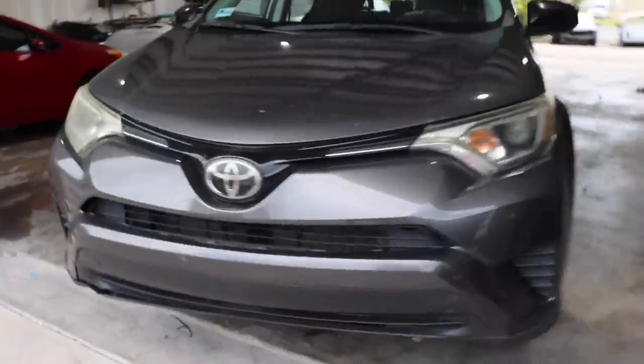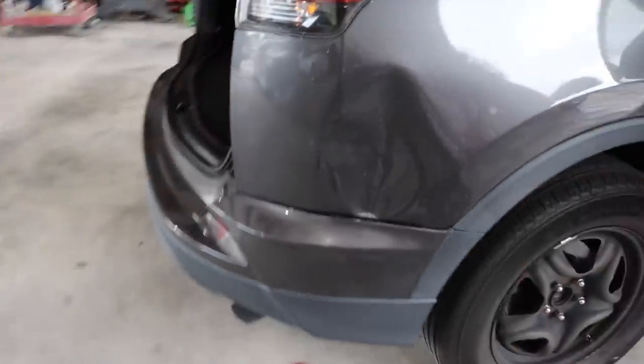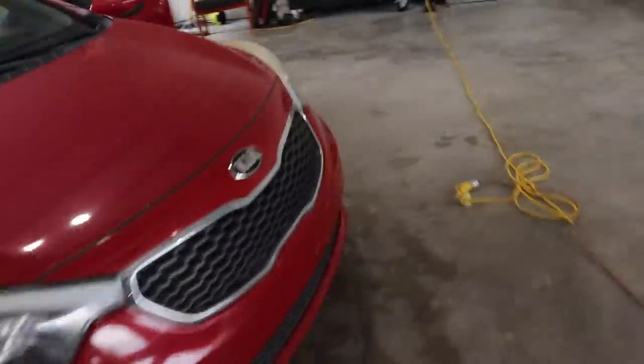All right, we got a 2017 RAV4. This is the one I showed you this morning. Got hit in the side, so it looks like a door shell. Blend the front door. We're gonna cut out the rocker, put a new rocker in there, blend the quarter, do a little bit of work on the quarter, new bumper. And that's ready.